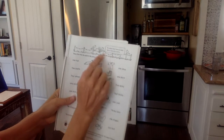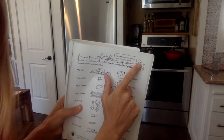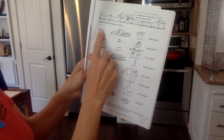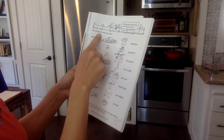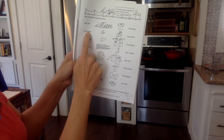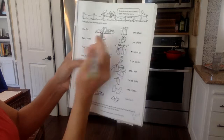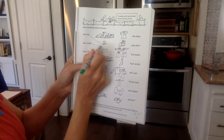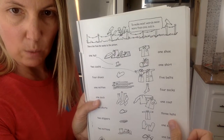Not too challenging today. To make most words mean more than one, add S. So here's a bird. Here are some birds. So this is just matching up. You read it. This says one hat. And you find the one hat and draw a line to it. So it just says draw a line from the words to the picture. Here it says 2 coats. They're on the other side. So I have to go like that. So I'm going to start drawing some lines, and you can draw some lines. So it says 1 hat, 2 coats. If you can't read it, you could wait and see what's left over and what might make sense.